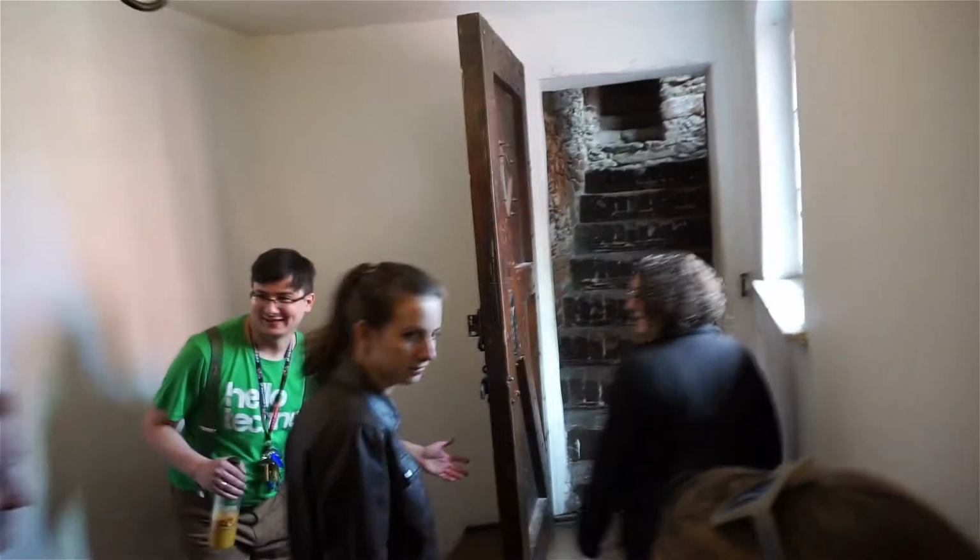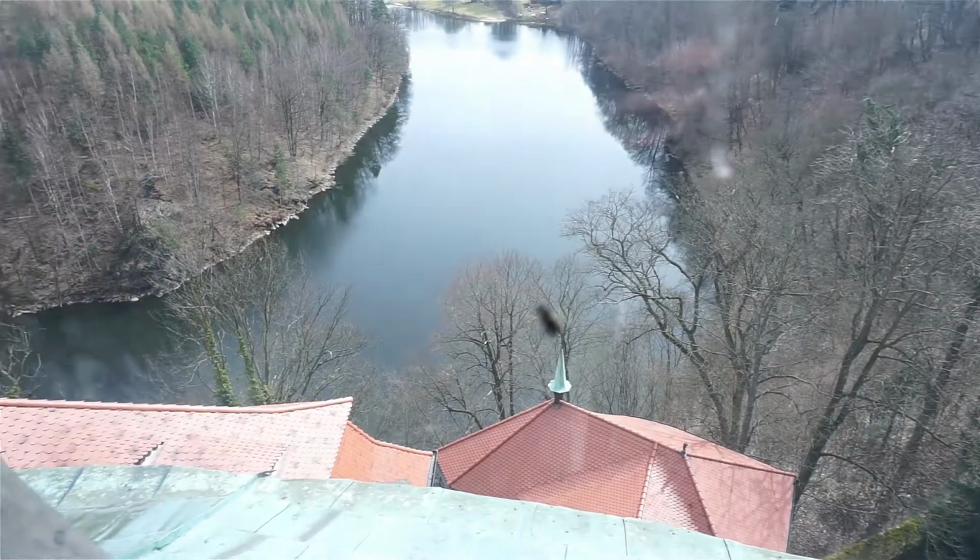Thank you, Boruta. Thank you. So apparently, going up takes ages. Oh, these look narrow. Oh my god, so many stairs. There are flies. Lots of flies. So, how high are we? Whoa, the flies.